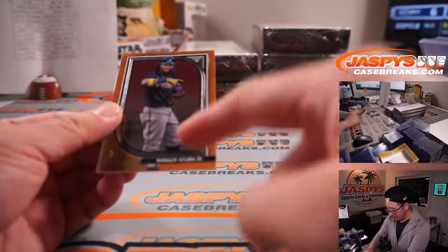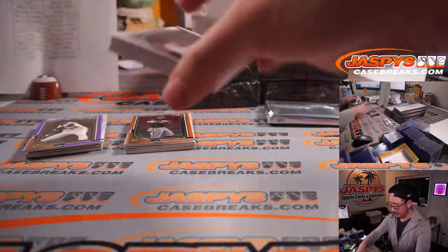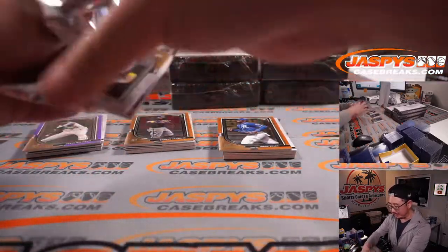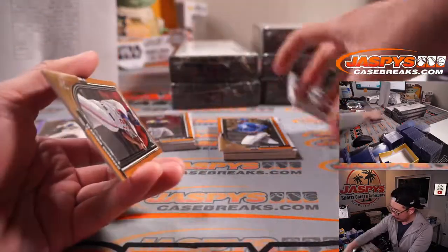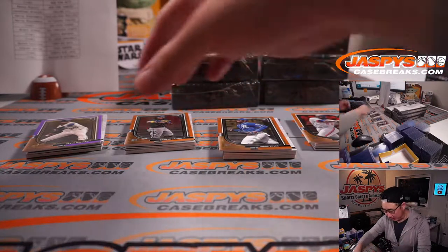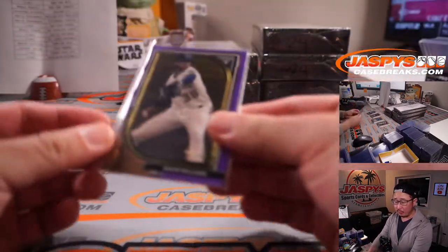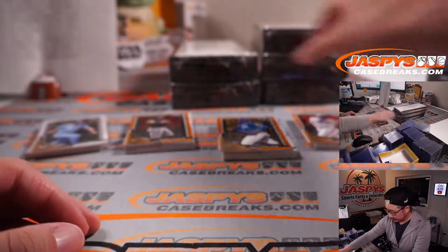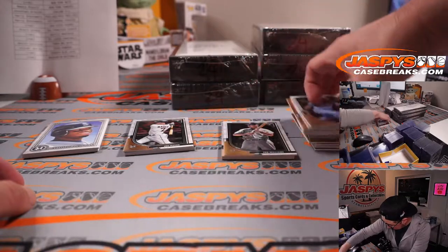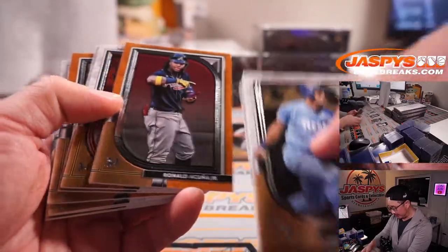Now remember, there are going to be a lot of non-numbered base cards that are going to be part of that number block group. I'll do my best to remember, in this one video, to randomize the non-numbered cards to the number block group. There's usually a decent stack of base cards. I think all the hits are numbered, though. All right, so there's Devin Williams to 99. That'll be for the Brewers, Brian. All these cards here, even the base cards look nice. Bronze parallels as well.